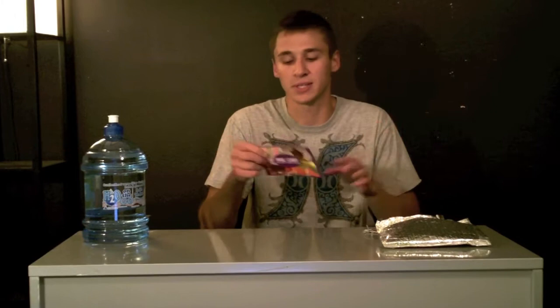Today I wanted to do a little taste test on the Indie Candies. They sent me a few of them here, but what I wanted to talk about first is how they actually label these things. They put gluten-free, nut-free, dairy-free, but the thing that really caught my eye is how they do Big 8 allergen-free.